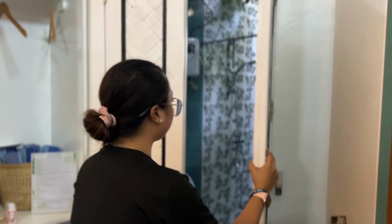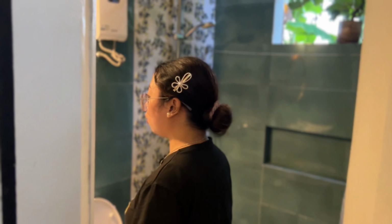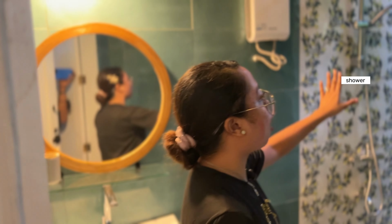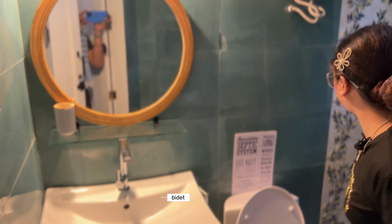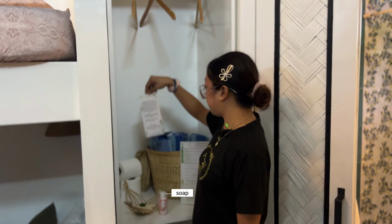Let's go to the bathroom. See? Okay, guys. So, you have your mirror here. You have your sink, your shower, and your toilet bowl. And then you also have your bidet. I know it's very important. And you have your tissue and as well as your trash bin. You have your mirror as well here on this side. And dito, you have your complimentary towels. And you have your papaya organic soap.